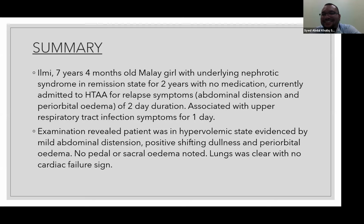But the point, I guess, is that the patient doesn't have gross hematuria. Okay. What else? My second provisional would be might be CKD, because the patient has underlying nephrotic syndrome that might progress to CKD. Then why not?